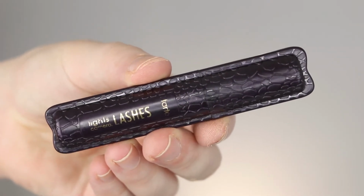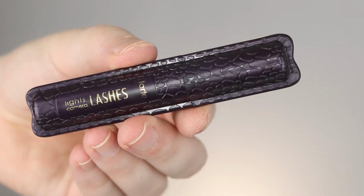Tarte's Lights Camera Lashes. I only introduced this I think last month. Was it the month before? No, I'm pretty sure this one got rolled in last month. It's a sample. It was brand new opened when I incorporated it last month. It's still going strong. It hasn't dried out yet. So I'm going to continue to use this one until it dries out and starts not giving me the effect that I like on my lashes anymore. So this one is not finished yet, far from it, but I'm going to keep working on it.